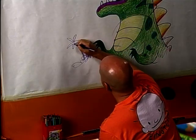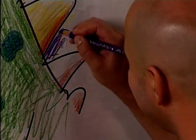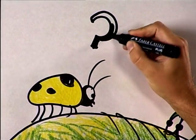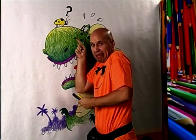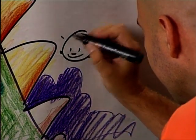Then I finish with a few trees in the background. Dinosaurs love to hang out in the jungle and hunt for food. Look at this! The beetle doesn't understand why the dinosaur is afraid of him. Just my signature, and it's done.